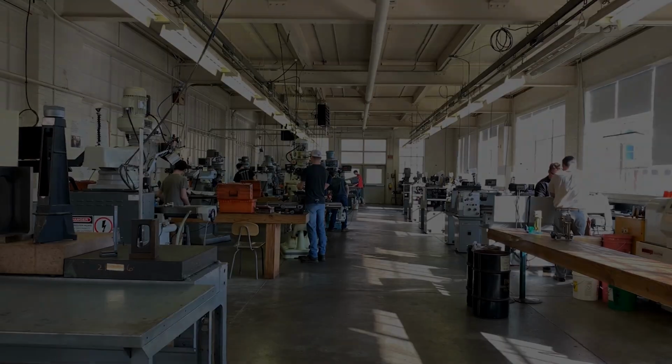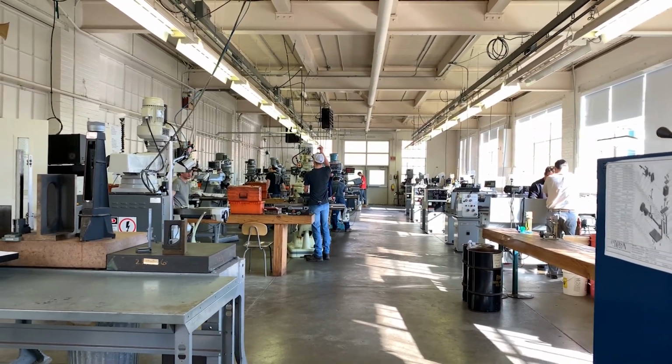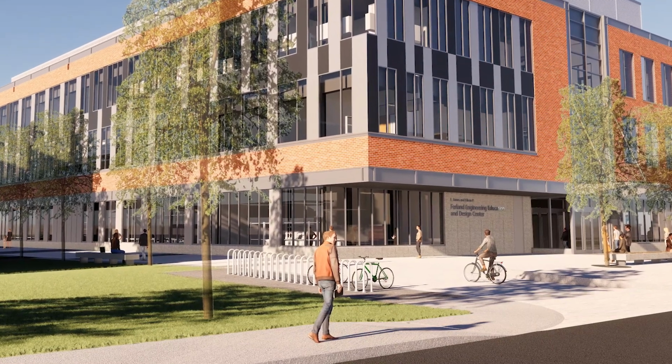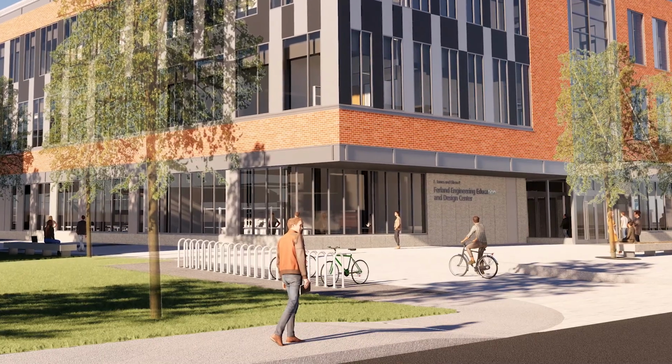Very lucky. As the time of the current iteration of the Machine Tool Lab comes to an end, we look forward to the future. The Furland Engineering Education and Design Center will feature a new modern space for mechanical engineering technology students to learn their craft. This new building, I'm so jealous of. It's going to be fantastic.